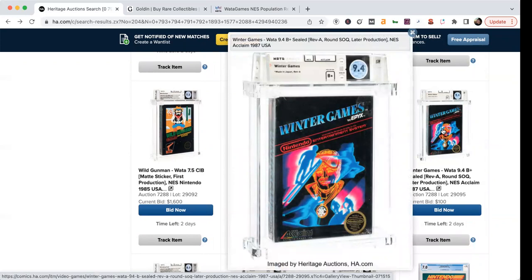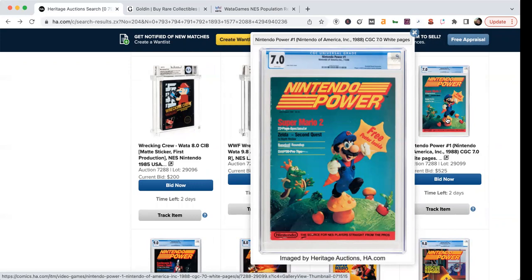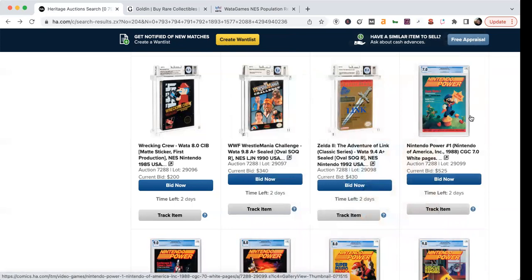All right. Yeah, the Atari one's common, but the NES one is next level. This will be interesting. This is that 9.8 WrestleMania is pretty impressive. Yeah. That's a good buy where it's at right now. Holy shit. Dude, day two coming hot. Day two has got some buys.